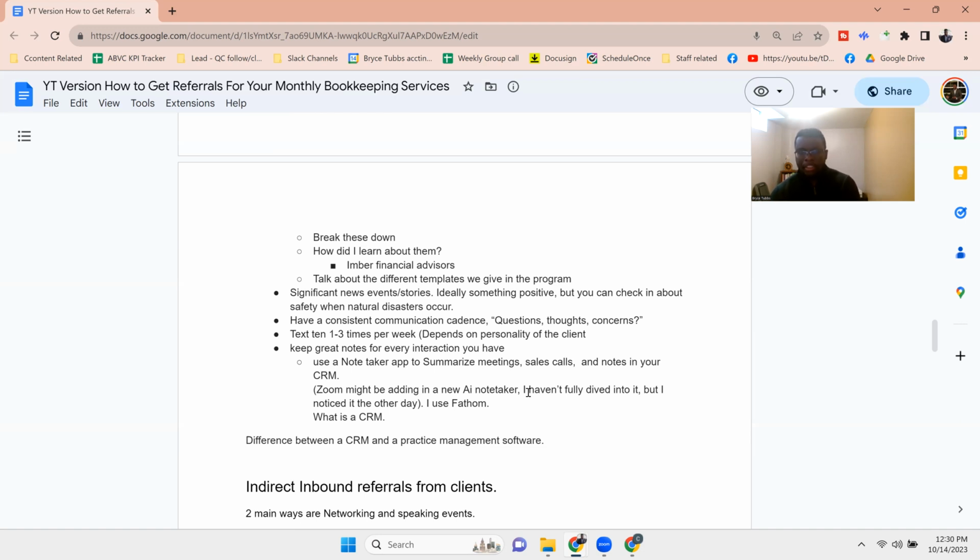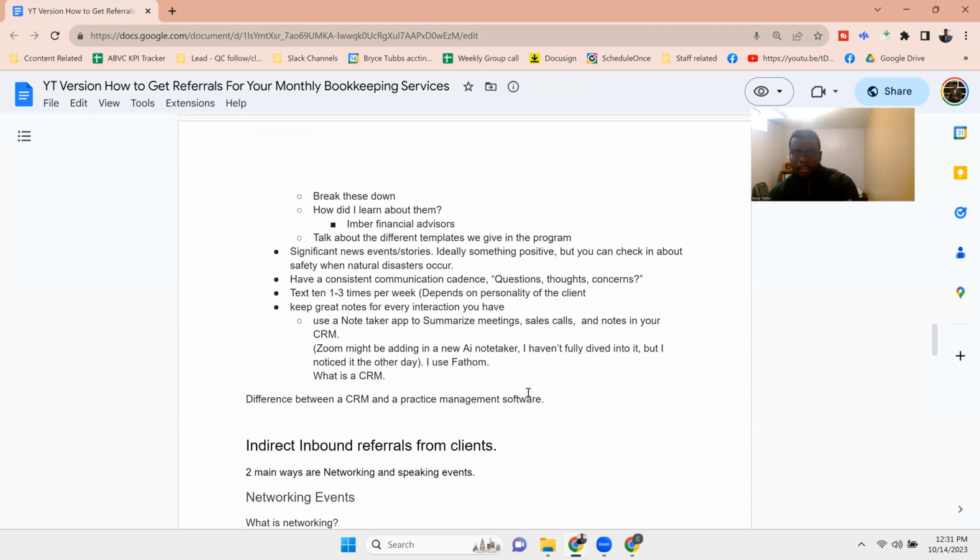A CRM is basically a customer relationship management tool. This is slightly different from practice management software. A CRM is more for before the person becomes a client, but I like using it after they become a client to a certain degree, especially if you have upsells, cross sells, or someone managing your social media accounts who needs to know this person is inside of our program or service.